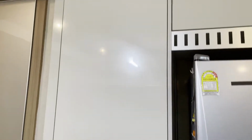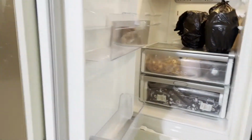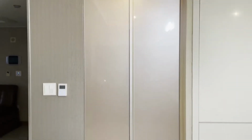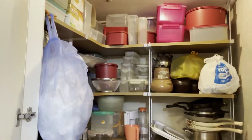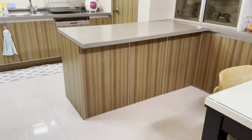And this is another refrigerator that is built in to this place. So if I open this, and the freezer is down below where it's full of food. Yeah. So I have another storage room here, right next to where the refrigerators are. And a lot of these stuff are not mine. But it's another room where you can go in and just store a lot of stuff, which is really nice to have. Okay, so I have a little island, which is nice to have.